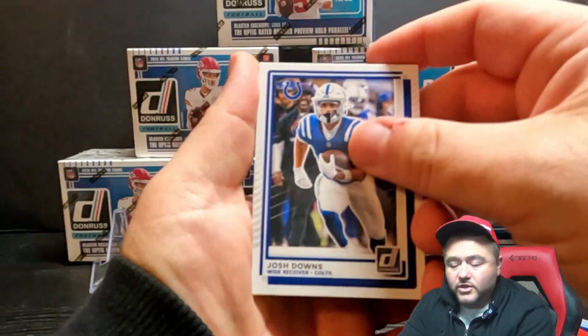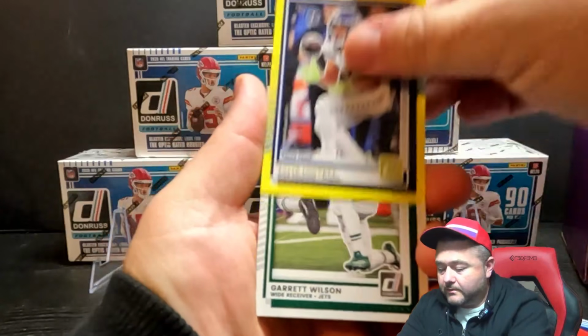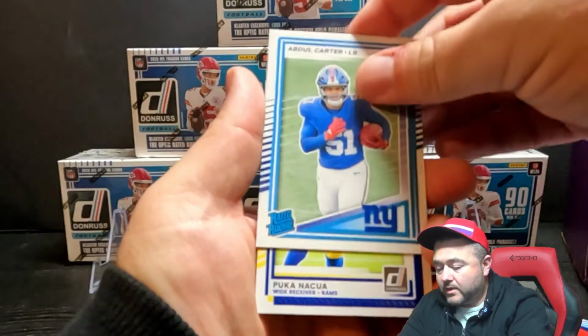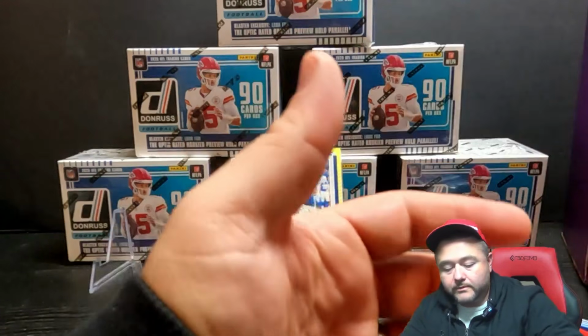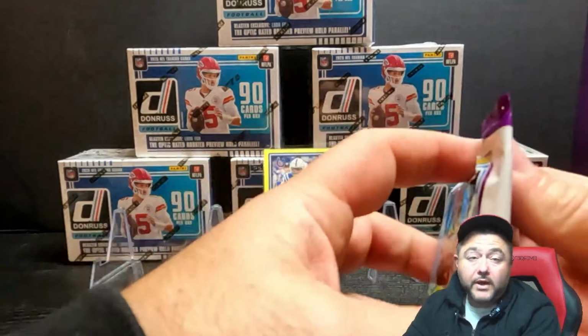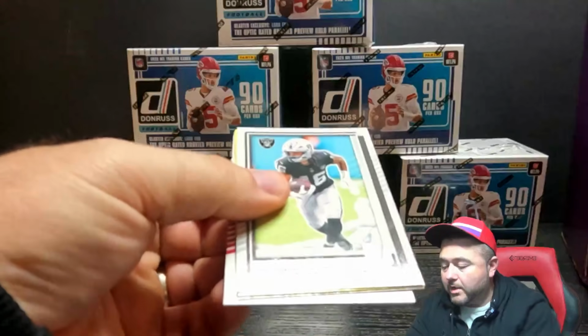All right, Josh Downs, Tyler Lockett, Garrett Wilson. There's an Abdul Carter base rookie. Puka Nacua. Tell you what though, 48 packs, it'll keep you busy for at least a couple minutes, so that's one positive that I'm seeing.